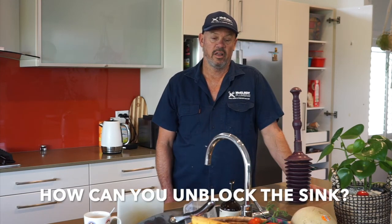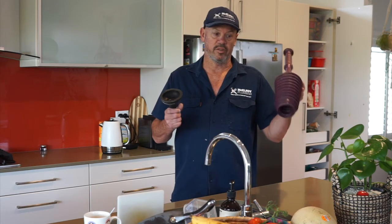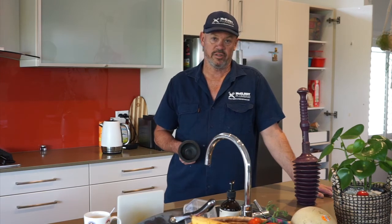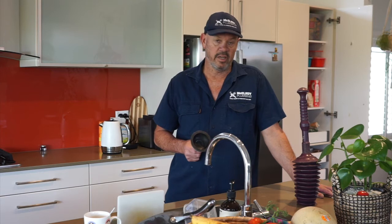First thing you should try is to unblock it with a standard cup plunger or one of these plungers. Most kitchen sinks are blocked with foodstuffs or grease. The first thing we do as plumbers is try and unblock the sink with a plunger.